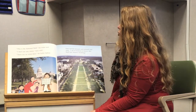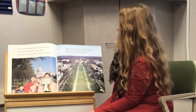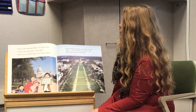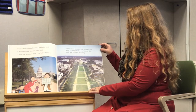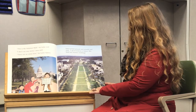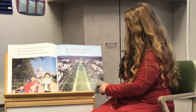This is the National Mall, Tia Louisa said. I don't see any stores, Sarah said. Oh, like a mall here at home. There are no stores here, Tia Louisa replied. Sarah turned around and around and said, I get it. Instead of stores, this mall has historical buildings.